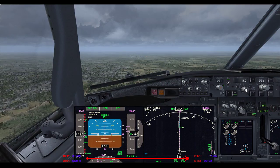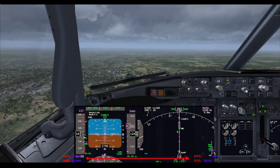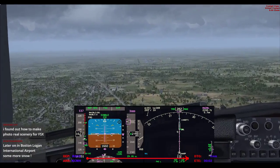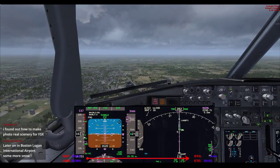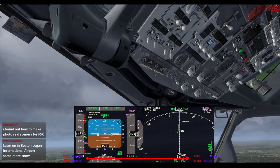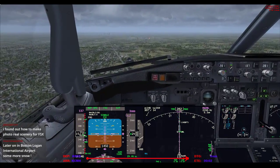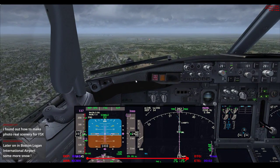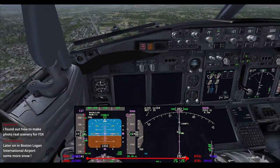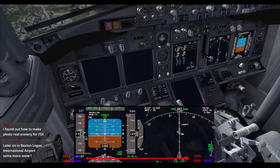Oh yeah, we need to set our final approach speed, which is, what is it, 137. Alright, got 28 left in sight. Cabin's notified. And let's get flap 30 out. Arm the speed brakes.